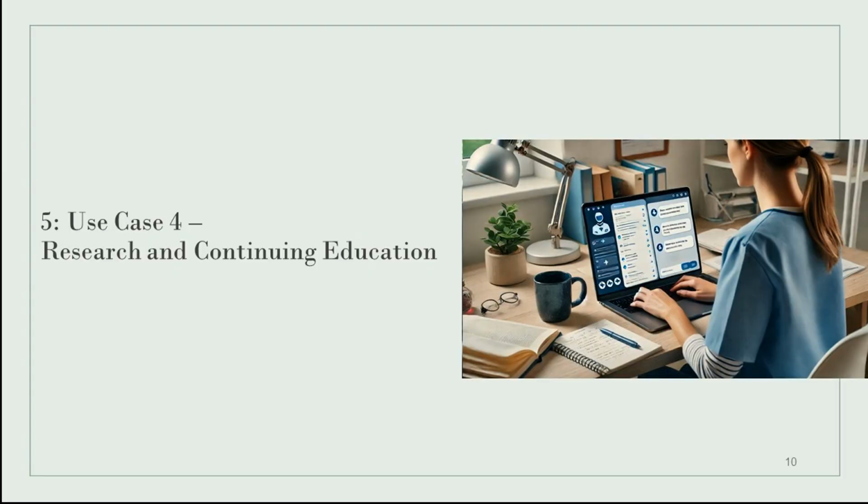5. Use Case 4, Research and Continuing Education. Nurses are lifelong learners. ChatGPT can quickly summarize medical articles, explain new guidelines, or provide study tips for certifications. It's like having a personal tutor on demand. Example dialogue.